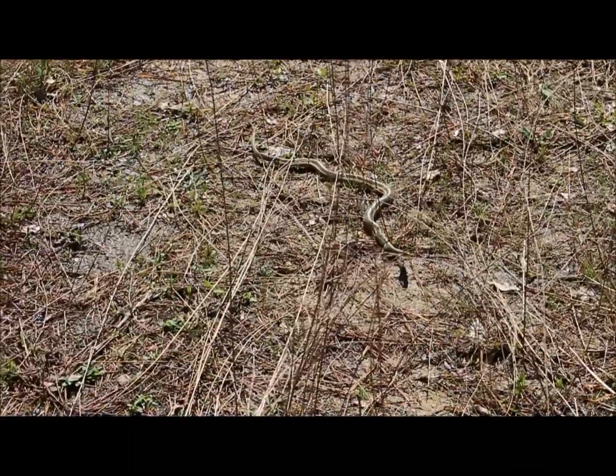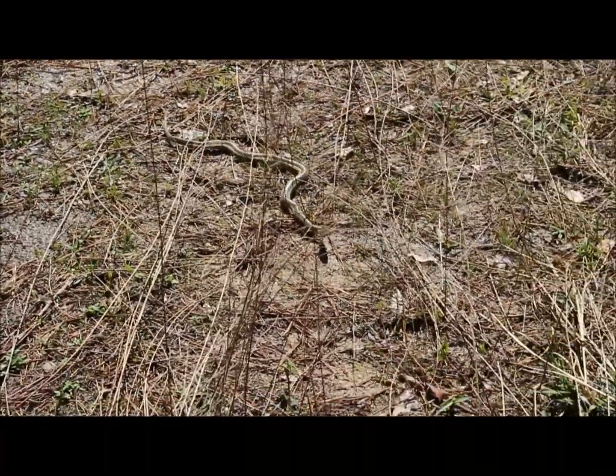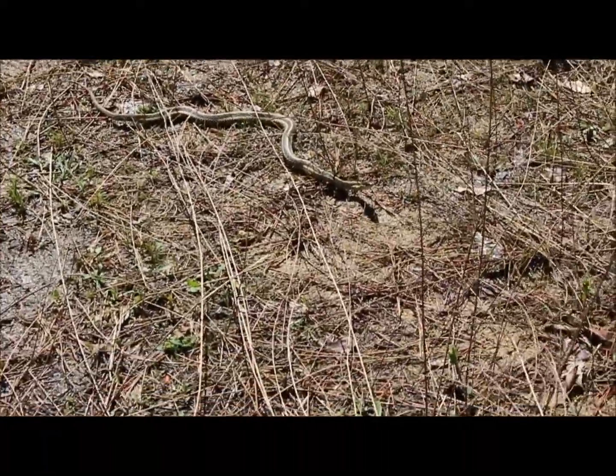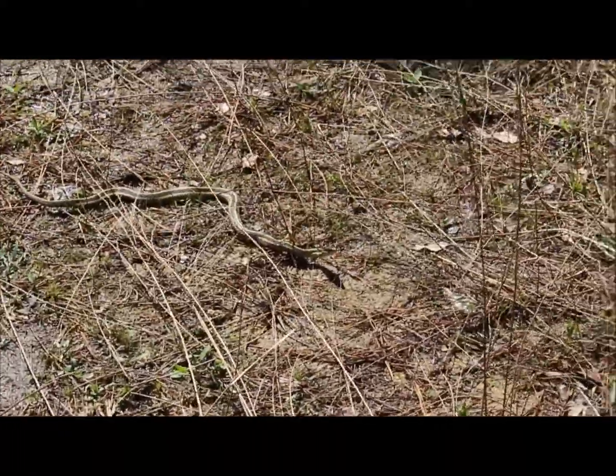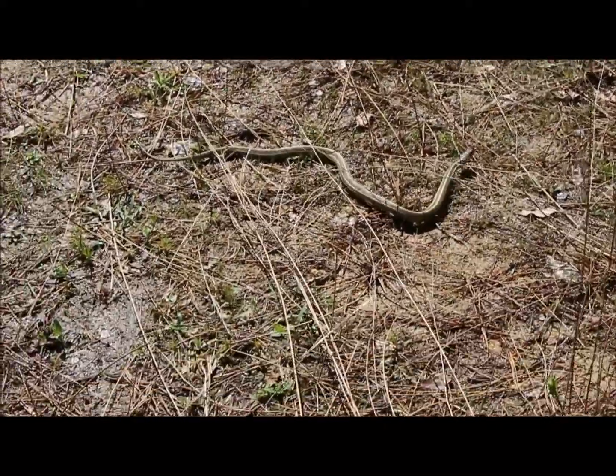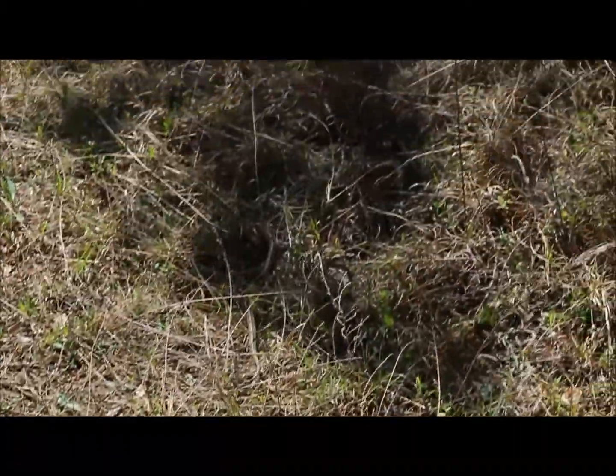I was walking along the trail and I just about stepped on this guy. Let's see. I don't see what kind he is, but I can definitely tell he is not poisonous. And there he goes. Goodbye.